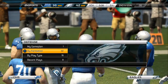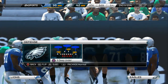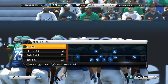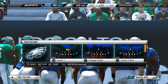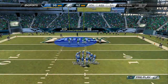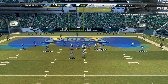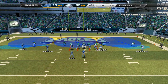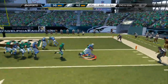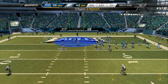So what will the offense do? They better be creative. That's all I know. He's alert. Second down. The handoff to Reggie Bush, and D'Amico Ryan's takes the tackle.